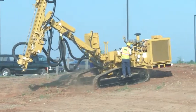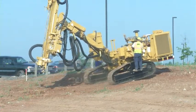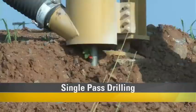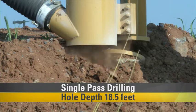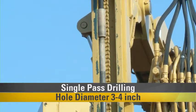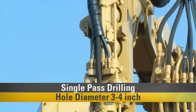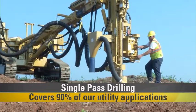When I was younger in drilling as a driller, we always had to change steel. So the biggest challenge in manually changing steel was to lift it and physically put it into the carousel or into the holder without a carousel. The single pass ability of a Cat 5090 is an 18.5-foot hole. We drill in the world from 3-inch to 4-inch diameter blast holes. And being able to go 18 foot without adding any steel gives us the greatest productivity for probably 90% of our application for utility blasting.